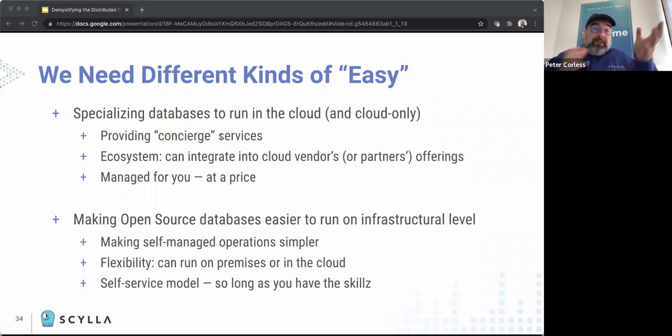Scylla, for example, offers both Scylla Cloud and Scylla Open Source, yet many other distributed databases are only available as a service and others are only available as self-managed open source. So they're easy until they're not. Further, I believe that both kinds of easy as they exist today can be made even easier in the future by abstracting complexities behind great UI and UX and great developer experience.